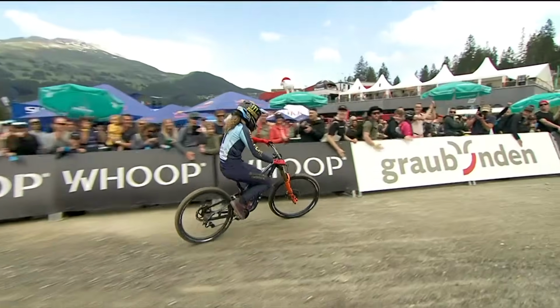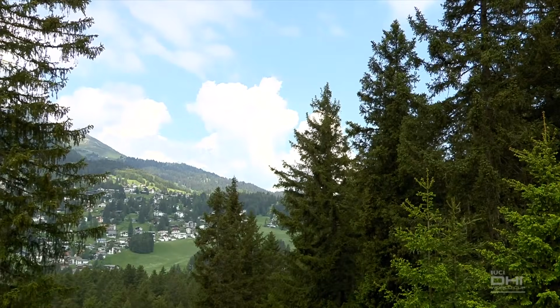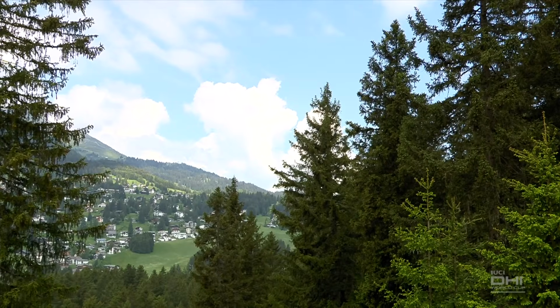Yeah. She looked almost too comfortable, not in danger at any moment. It's quite a feat to look comfortable on a downhill track. That reminds me of the old days, Nicolas Vouilloz. It looked like he's cruising down the hill, and you have to go over your limit to be able to try to catch him.